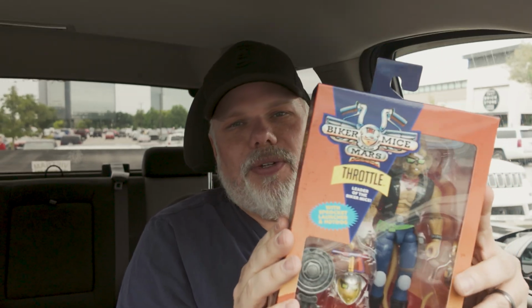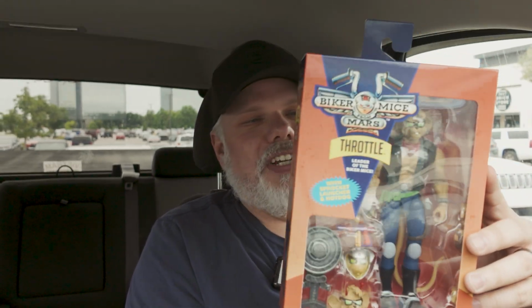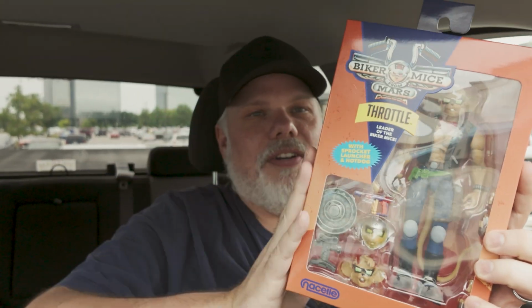And you guessed it, we picked up the Biker Mice from Mars. This is a modern homage, of course, a re-release of those 90s Biker Mice from Mars. This series is by Nacelle. These are large, much larger figures than the original, which stood about 4 inches. Here, I think we're looking at 7 or 8 inch figures. These are pretty big. Of course, they come with all sorts of accessories. And right here, we got the main guy, Throttle.